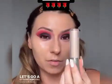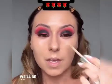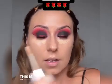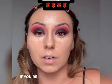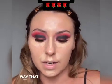Let's go a little bit more full coverage. This one is definitely going to look yellow right now, but we'll be okay. But I love this concealer. This is the Jouer Essential High Coverage Liquid Concealer. I was on the right track. I love this one. If you're wanting coverage, this one. And then you can even use less powder with this one from the way that it dries down. So good. That being said, it is a little too yellow.